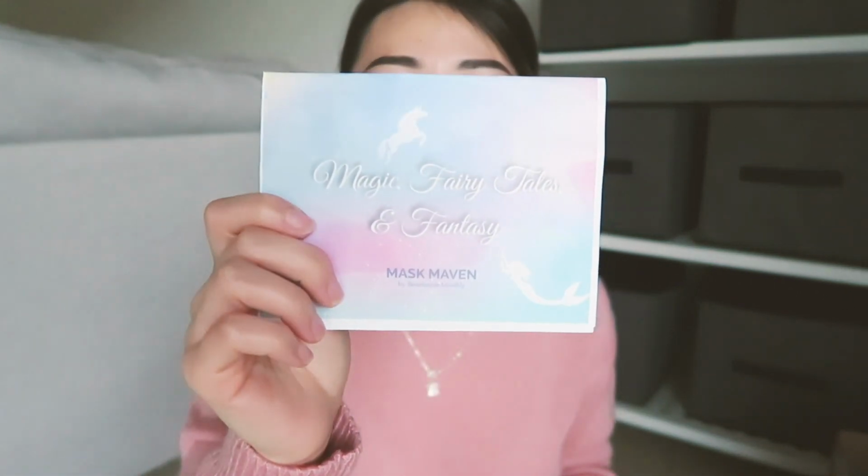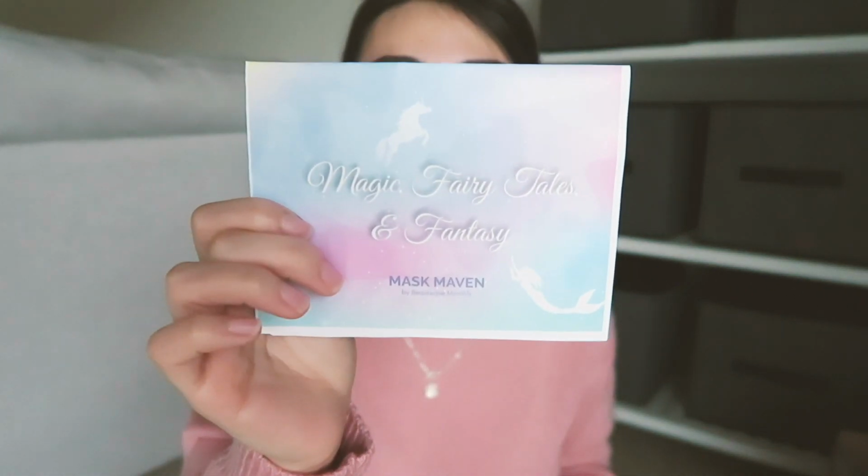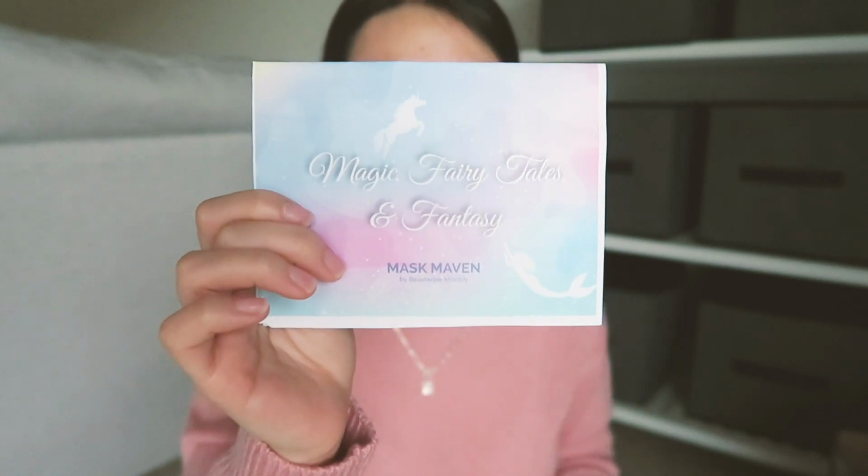So this is the informational card that you'll get with your Mask Maven or Beauty Box. Inside we have the informational piece to it. So you have all the different types of masks listed and then a brief description of each. So you do get 9 different types of masks for the price of $13 a month.